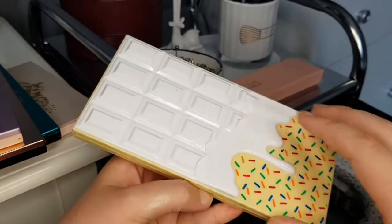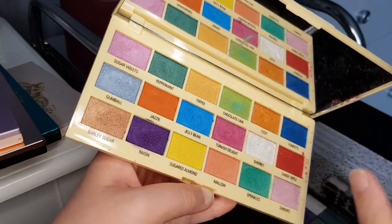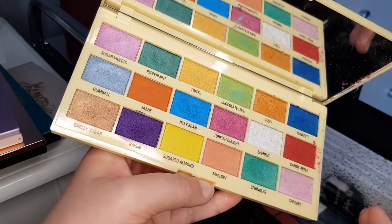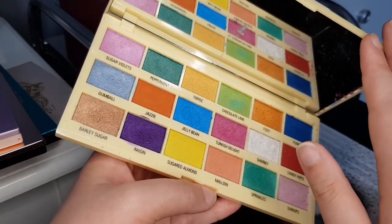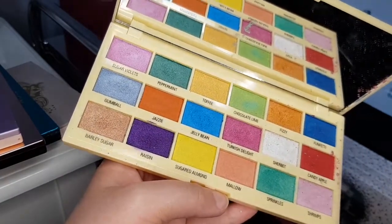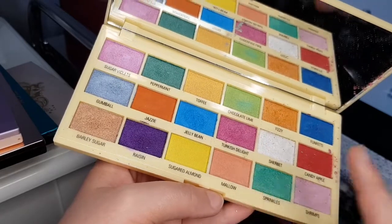This is iHeart Revolution Sprinkles palette. This is an all shimmer palette. I find half the shimmers in here are pretty good and the other half are okay. If you don't have many colourful shimmers in your palette, then this would be okay. I do find the warm toned shades are better than the cool tone shades.